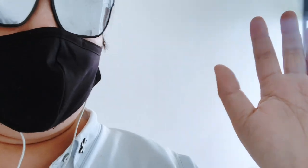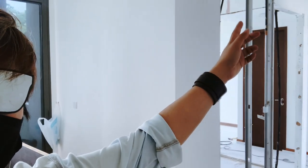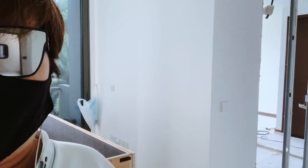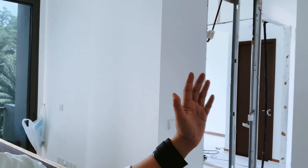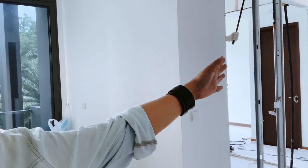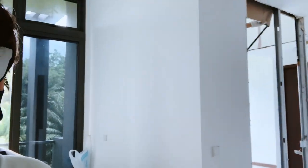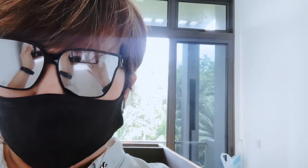Can't wait, especially for all this. Can't wait to see all the glass panels up with the black frame, and I can't wait to see all the paneling done. So there will be paneling throughout that wall, okay? Throughout that wall, paneling that is very significant, or rather very signature of mid-century modern feel. So can't wait.